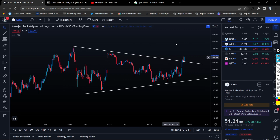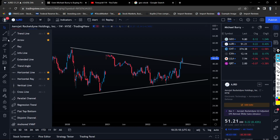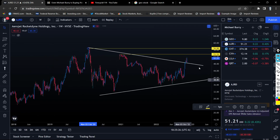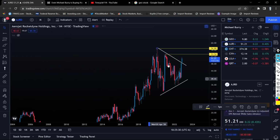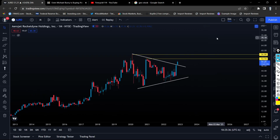Again, a massive symmetrical triangle. We closed above. And what can be our first price target? The first price target that I am looking at is $53.54, and then next we have $56.88, which is kind of like the yearly high. And if we zoom out over here, above that, it's pretty much all-time highs. And if it starts breaking all-time highs, this can have a high momentum level.